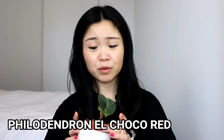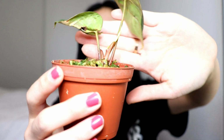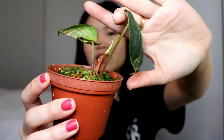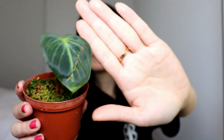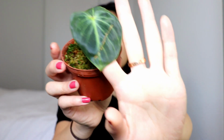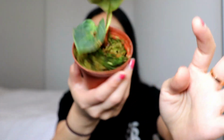Let's go through this little guy. So this is my Philodendron El Choco Red. If you guys remember, I got this in my recent import, I think a few months ago, and since then it's honestly not rooted. But for some reason it's pushing out a leaf. I know El Choco Reds take forever to root, and you just have to be patient as long as it's not dying on you. One of the lower leaves did fall off, but with this new leaf coming out, I'm really excited. It still has this leaf, which is damaged, but honestly, still pretty stinking cute. The other leaf is not as good looking, I guess, but this new leaf, I'm excited to see how that's gonna look.